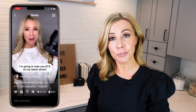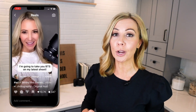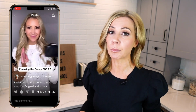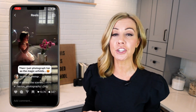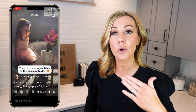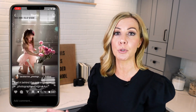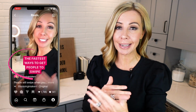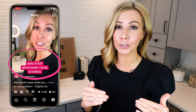But again, most of us need to have that text, that caption, to show exactly what it is the person is going to get. Here's a photographer who does show you what you're going to get if you were to watch her video. Otherwise, it just looks like a woman with a camera. But her caption tells us she's taking us behind the scenes to show us secrets as to how she got this beautiful picture of her daughter. Make sure they can read that caption. If the caption is too low, it will be covered up by text from Instagram and people won't be able to see it, and now they won't watch your video.